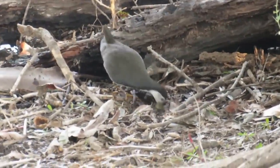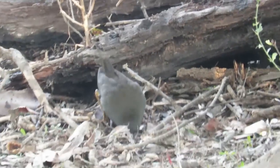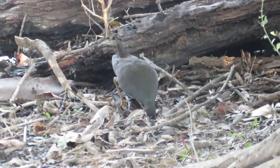White-breasted waterhen. They mainly eat insects, small fish, aquatic invertebrates, and seeds.